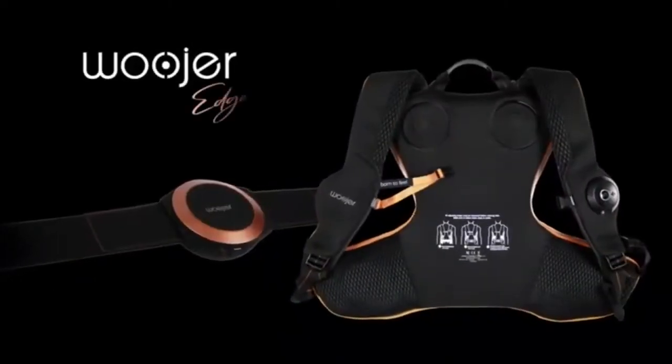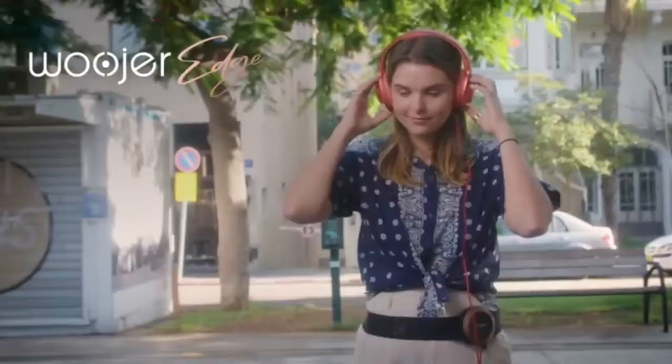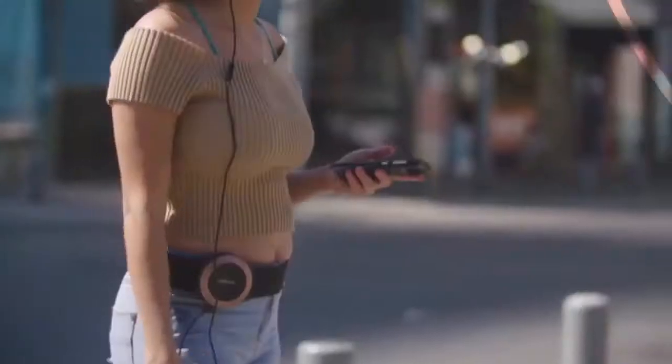Hi, we are Woojer. Oh, it makes you want to move. Oh my God. Our products let you feel sound through haptic feedback. The responses? Oh, okay. What's going on? I can actually feel the bass. Wow, that's crazy. It totally makes a difference. All of my body's shaking. Completely different. Like, it really changes the way the music sounds, the way I would listen to music. Can I keep this? So how does it work?